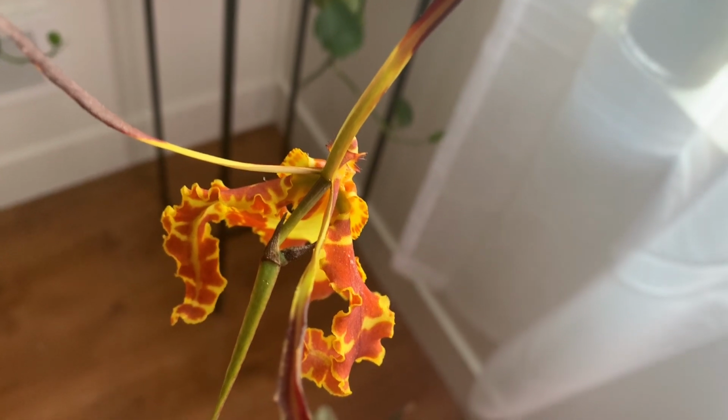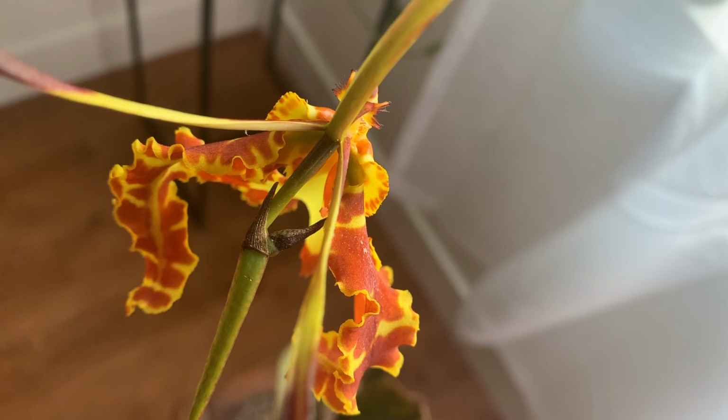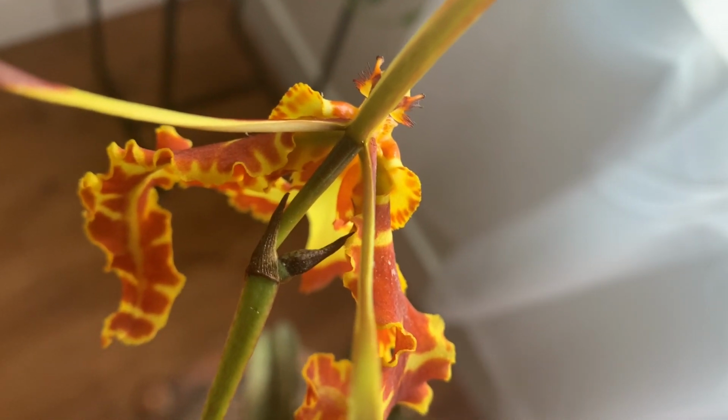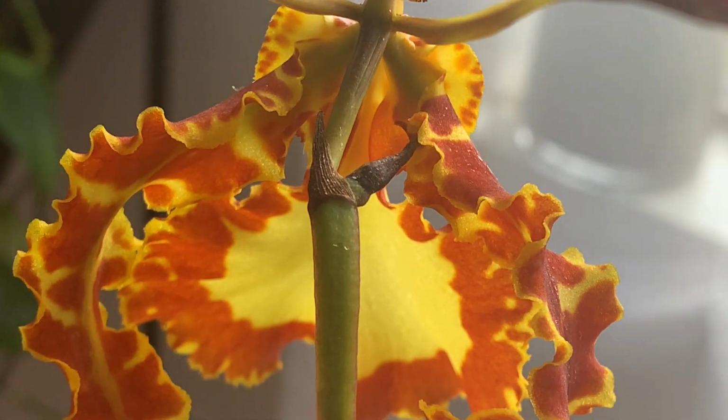One of the most fascinating attributes of Psychopsis orchids is that they are sequential bloomers. So if you look behind the bloom, you'll see another flower bud developing. So when the current bloom drops, this one will develop and take its place. This process can go on indefinitely.